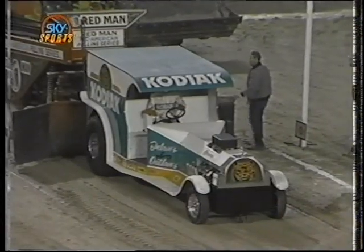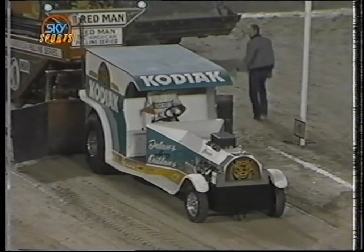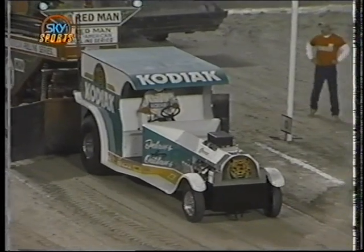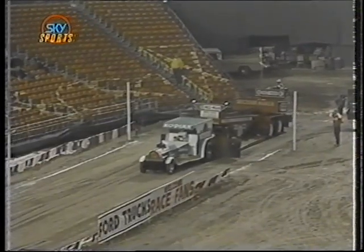The Kodiak Chevy C-Cab is coming to the line now. In-Laws and Outlaws is the name of the truck. Jim Brockman out of New Haven, Indiana, will be piloting this uniquely styled vehicle. And, you know, I talked about them being funny cars. You can do about anything you want with the body styling in this division. And this Chevy C-Cab is certainly a classic. Jim Brockman.